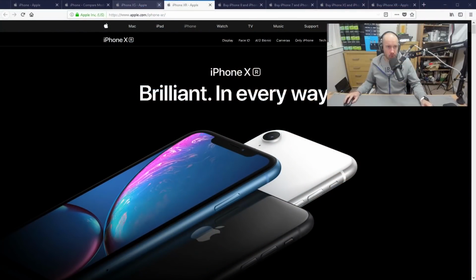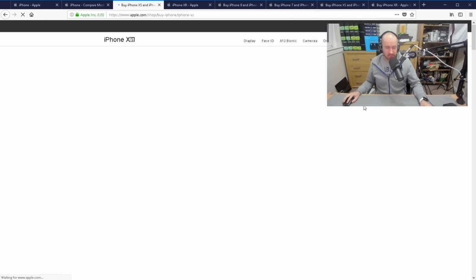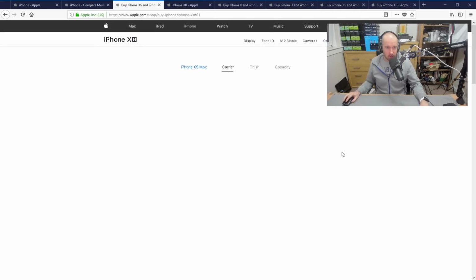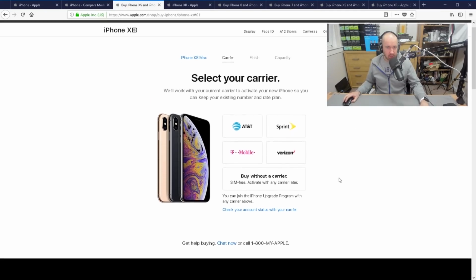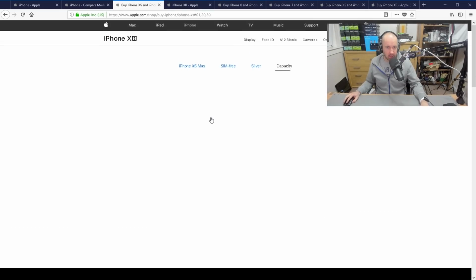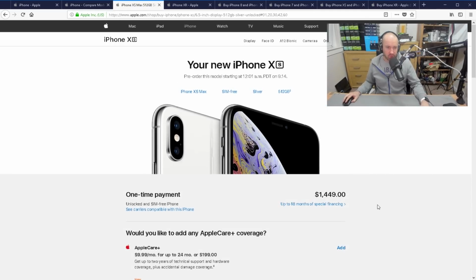If you go to the 10S and then you opt for the 512GB version, well, look at the money that you're going to have to spend. Buy without a carrier. Silver. Look at that. It's very expensive. So the prices that I've been quoting so far are the lowest storage, 64GB. That for a phone is insane.